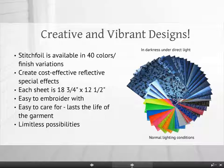It's available in 40 colors and finishes, including gold, silvers, neons, and primary colors. It is a cost-effective way to apply larger designs on lighter garments that would otherwise be nearly impossible. They come in sheets that are 18 3/4 inches by 12 1/2 inches. It is very easy to embroider with. The reflective qualities can last for the life of the garment when care instructions are followed.